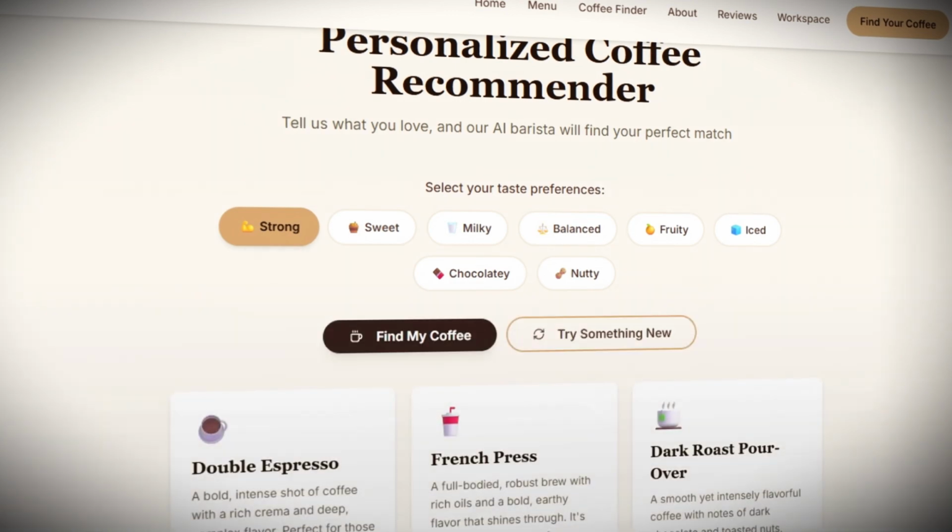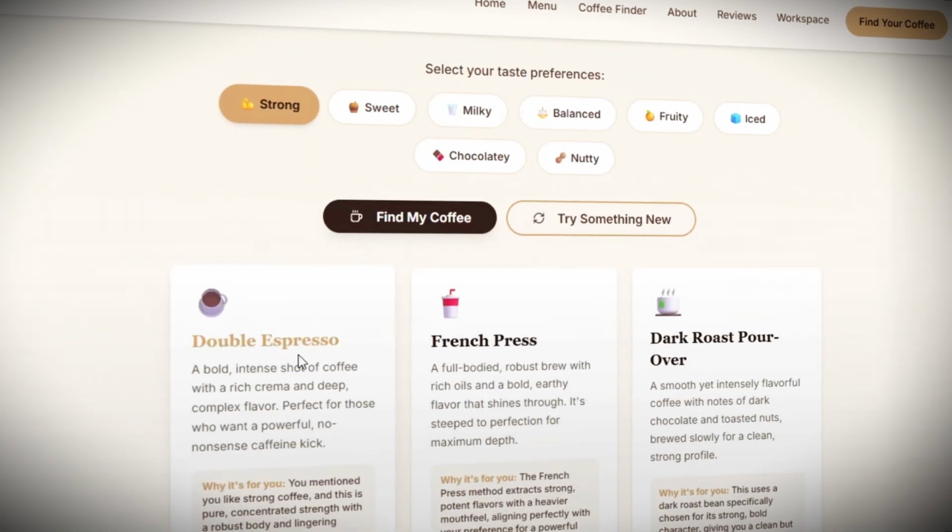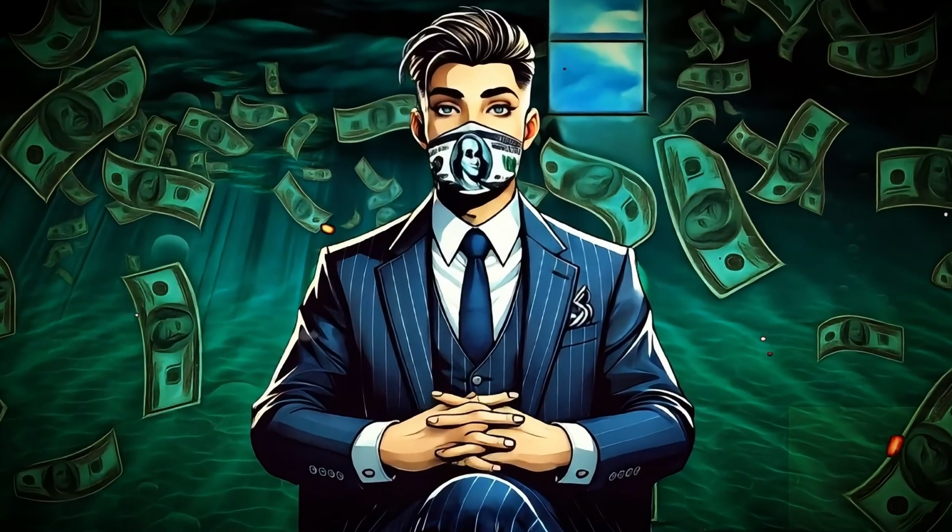Once I input my mood, it instantly recommends the perfect combo I should order. Now here's where I nearly lost everything. And this is that mistake I mentioned earlier.